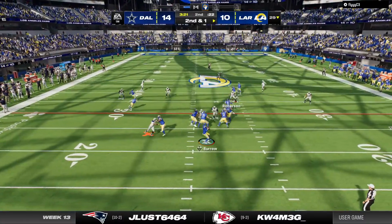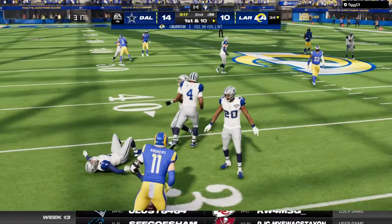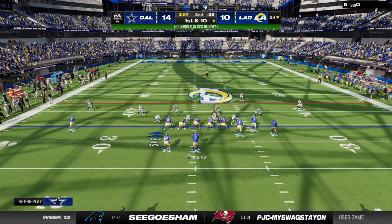On second down, Burrow. A short throw caught by Andrews. Second catch for him today, and it'll wind up a first down.